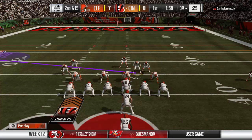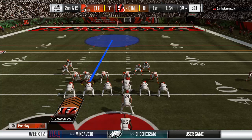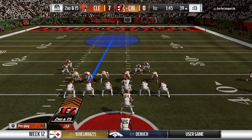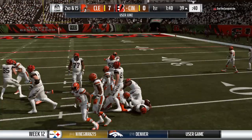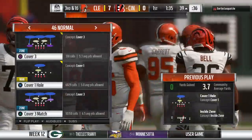Now let's go. Blue 90. All right, now, lucky 56. Watch him now, Barney. A give to Bell, and he stopped immediately there. Larry Ogunjobi there to make the tackle.